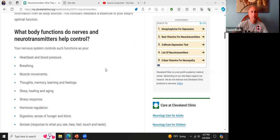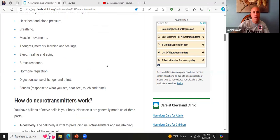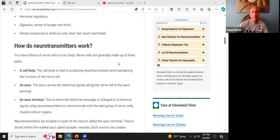So the nervous system controls functions like heartbeat and blood pressure, breathing, muscle movements, thoughts, memory, learning, and feelings, sleep, healing, aging, stress response, hormone regulation, digestion, sense of hunger and thirst, sensations like what we hear, feel, see, touch, taste. You have billions of nerve cells in your body. It's 300 billion, in fact.